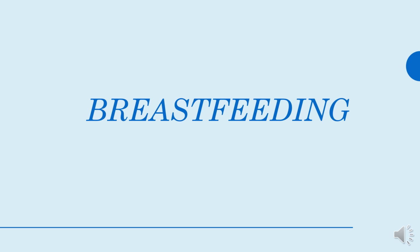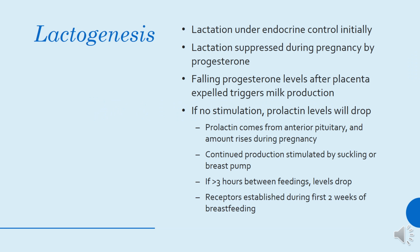Next, we're going to talk a little bit about initiation of breastfeeding and how the breasts prepare for lactation. So lactogenesis is the process by which lactation is started. Initially, lactation is under endocrine control. During pregnancy, the initiation of lactation is suppressed by the level of progesterone that's present during pregnancy. After the placenta is expelled, those falling progesterone levels trigger the milk production to begin.